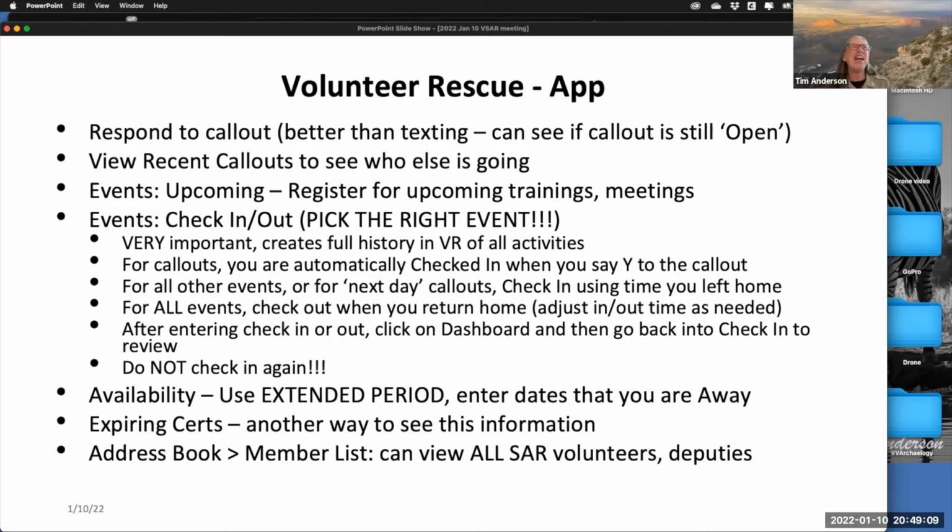Yes. Now, the good news is, while the event is ongoing, you can check in and fix the time to when you left home. The fact that you're checking in now is okay. Just adjust it to say, I left at 5:30 or 6 o'clock, whatever. Yeah, I'm checking in right now at 5 o'clock. Right. That's okay. So there is a window for check-in and a window for checkout.